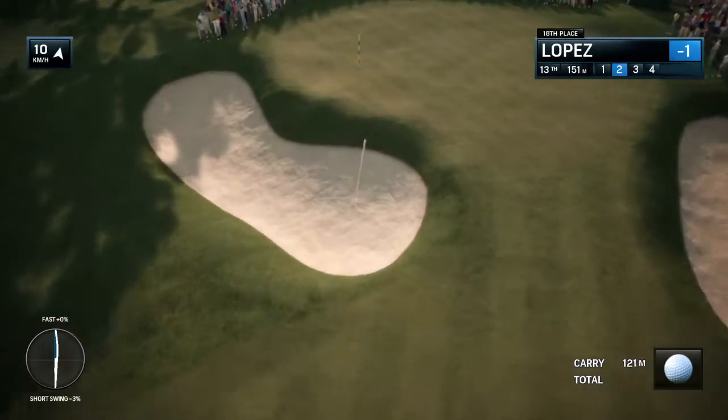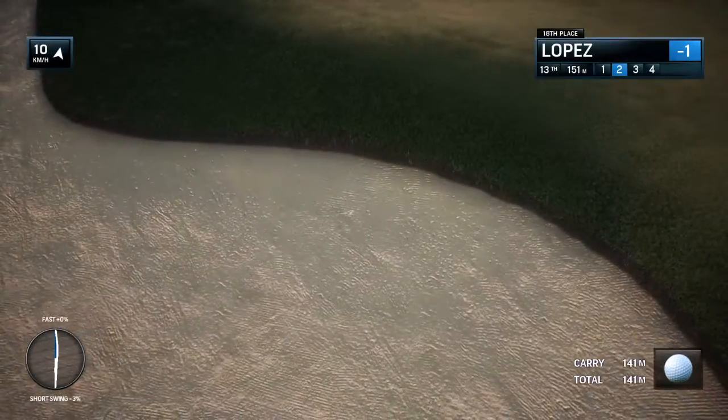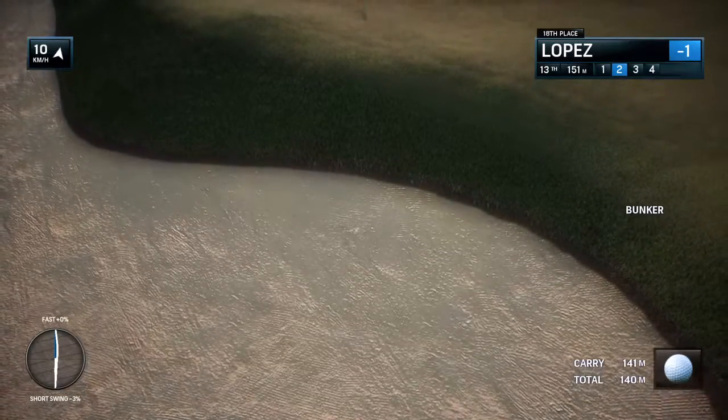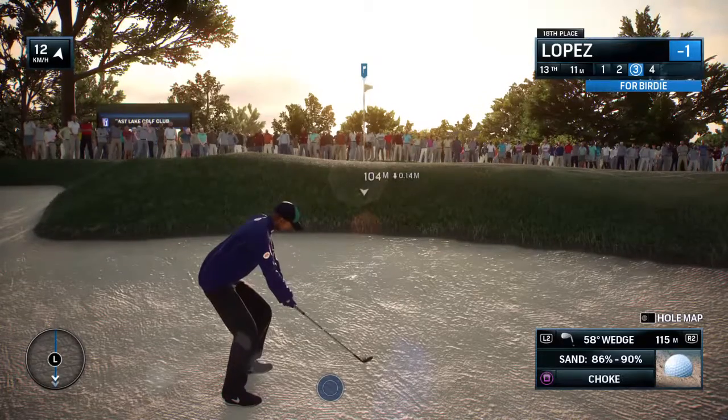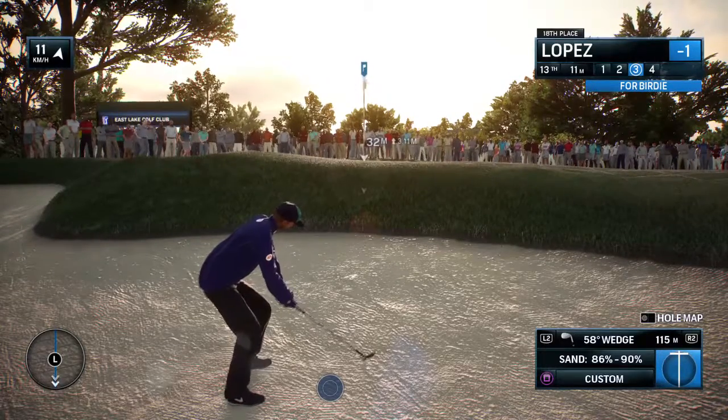Frank, I think that's going to the bunker. Looks like it. Not what he wanted, but he's headed to the beach. Playing this par 4, still not on the green after that second shot. But still not done. A good third shot. Maybe get away here with par.